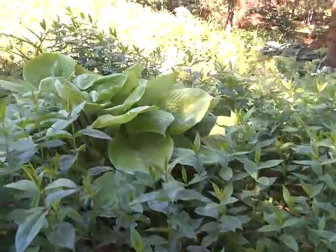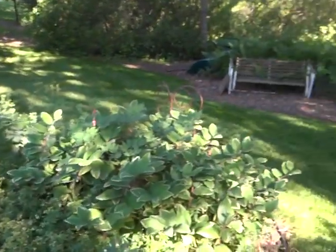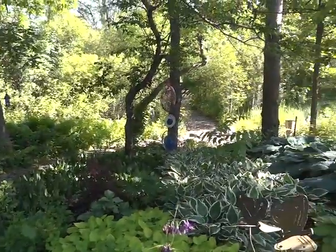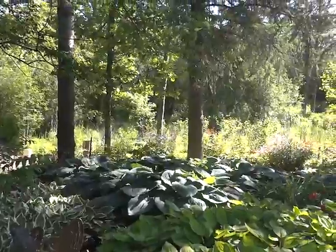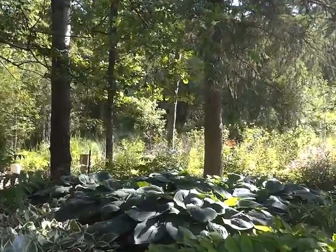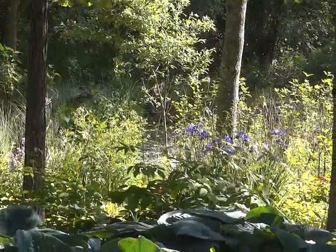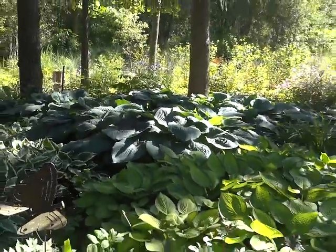Another Sum and Substance back there. Okay, and ferns. And nothing new blooming back there. Goat's beard's going to be blooming. We'll show you that probably next week or in 2 weeks for sure. It'll be a nice white background for those blue angels.